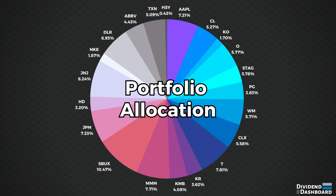The same goes for Apple, but that's a different story. Apple did a stock split, has appreciated heavily in price, and that's my only holding with DRIP. So even though I have not purchased anything in Apple, it still goes up.